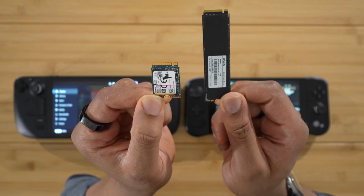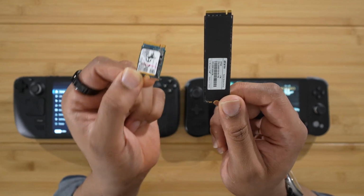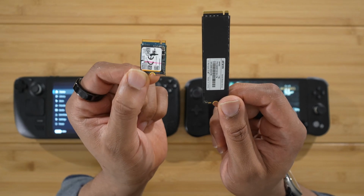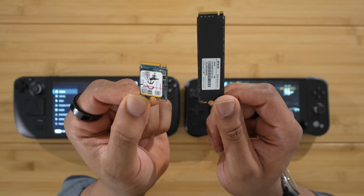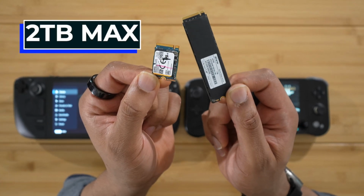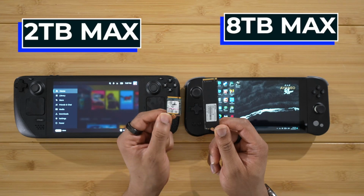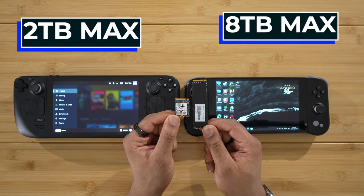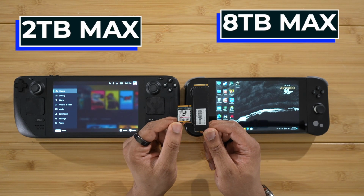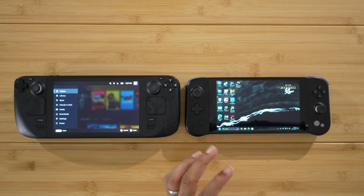It's going to be cheaper for the same amount of storage, and you can also get a higher capacity of storage. So right now, at the recording of this video, which is November 2024, the 2230 SSD maxes out at 2 terabytes, while the 2280 SSD maxes out at 8 terabytes. That's right. So you can put 4 times the capacity in the Next Lite compared to the Steam Deck LCD. Now, that is a great win for the Next Lite.